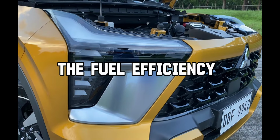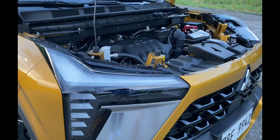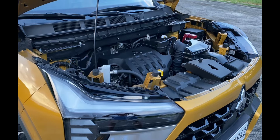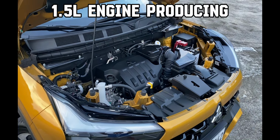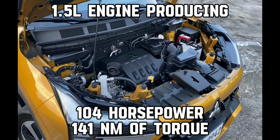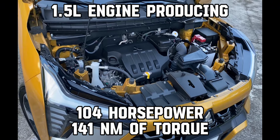Number two is the fuel efficiency. It is designed with economy in mind. It offers excellent fuel efficiency for urban commuting. The X-Force comes with a 1.5-liter engine producing 104 horsepower and 141 newton meters of torque.